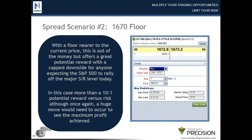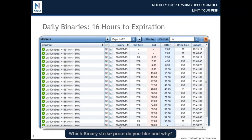So if I'm very, very bullish, I might choose this spread. But if I'm not quite certain that the market is going to jump from here, maybe I'm thinking the market is going to have another dip lower and then move higher, then you know what, that might not be the best option for me. So choosing your vehicle for what you're looking to trade is very, very important.